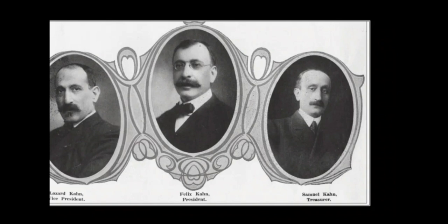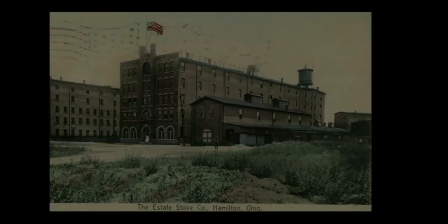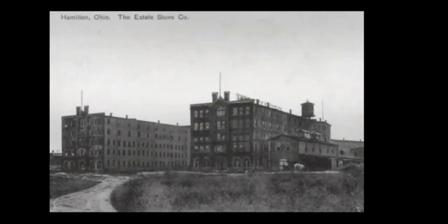Felix handled most of the company's general office and financial matters. Samuel supervised the outside sales of products. Lazard managed the mechanical aspects of the foundry and its products. The two 5-story buildings and the paint shop to the right were accessed by unpaved roads, which were used by horse-drawn carriage in front of the 2-story paint shop.